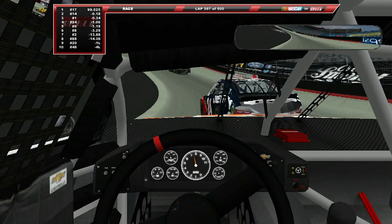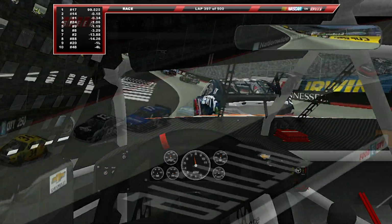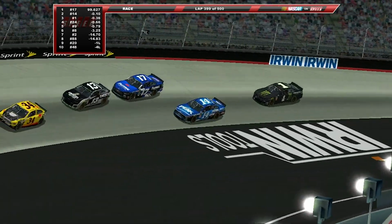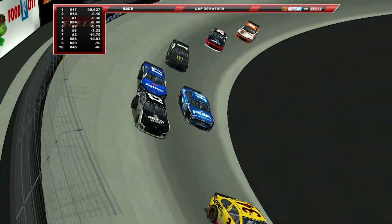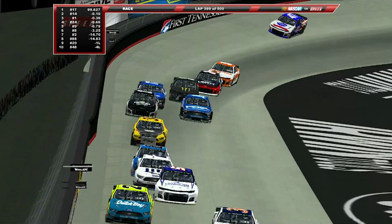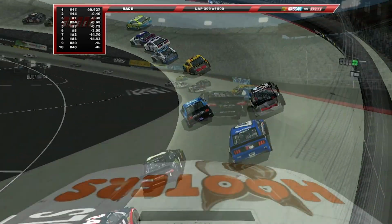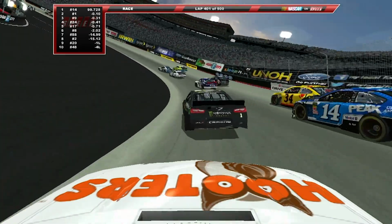Meanwhile, here is Daniel Hemric trying to track down William Byron. Both of these cars are heavily damaged, but they're still fighting for position. They're still grinding it out. Aerodynamics hardly matter here. Here comes Clint Bowyer to the inside of Stenhouse Jr. and Kurt Busch looking to follow along with the two cars behind him, both of the Hendrick cars.